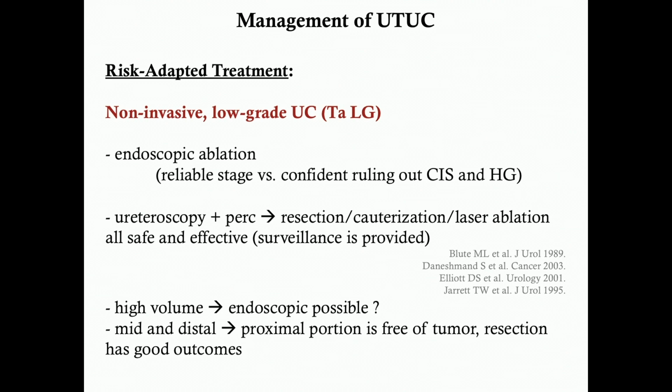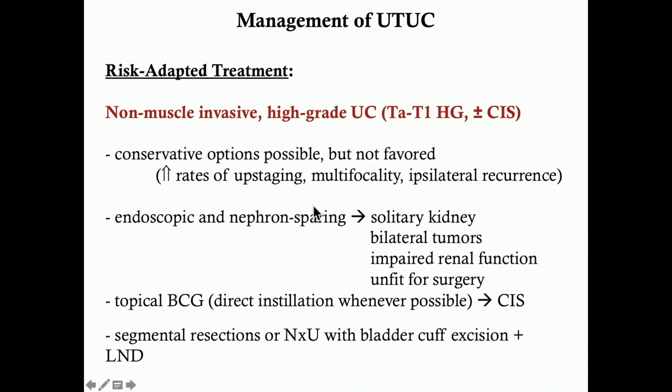If these tumors are more in the mid or distal thirds of the ureter, then we can benefit and do segmental or distal resections and then preserve renal function in those cases.